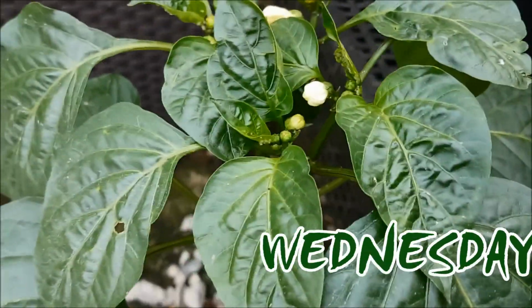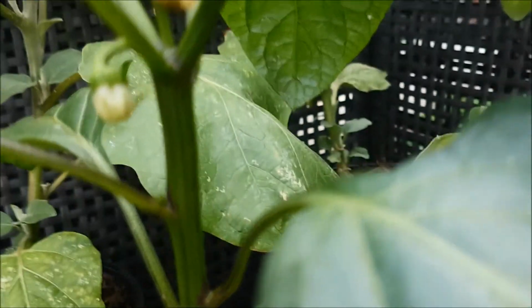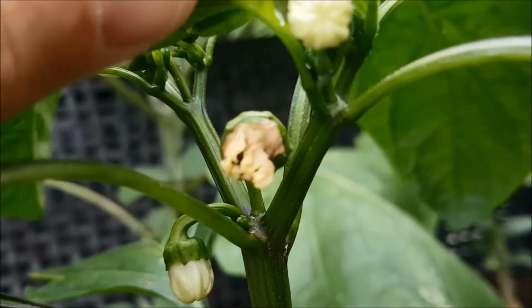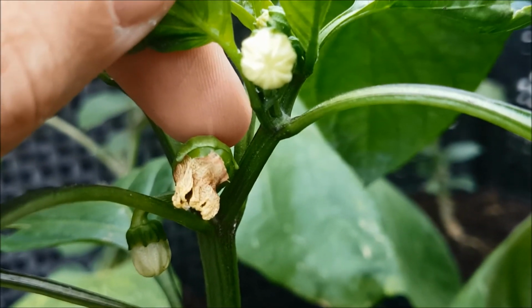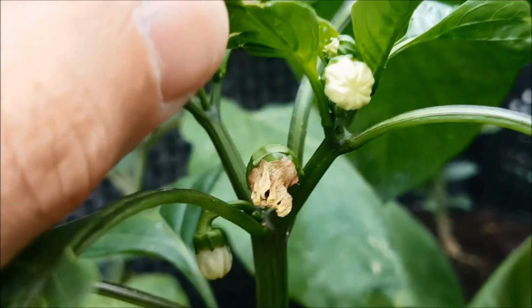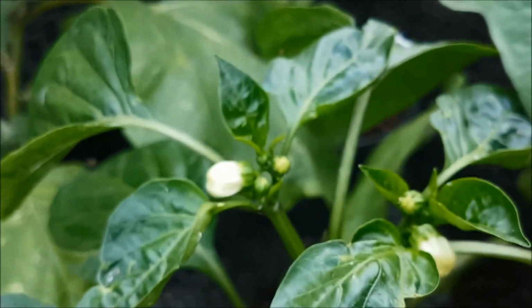Well, I'm back at the peppers because I'm just excited, because look at all these flowers, so many flowers. And here, there is a baby pepper. This is going to be a baby pepper. So hopefully that will turn into a beautiful sweet bell pepper that I can actually pick and harvest, which I'm really excited about. There are loads of flowers left.